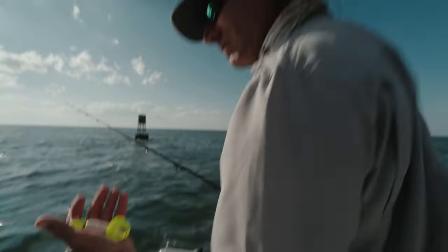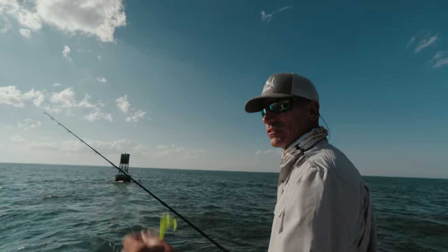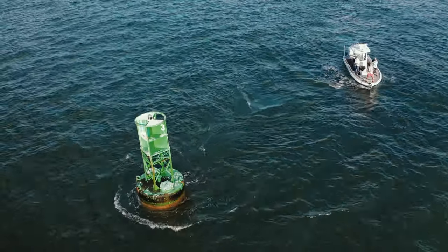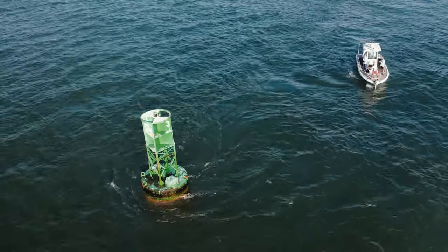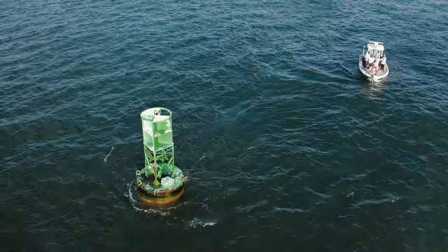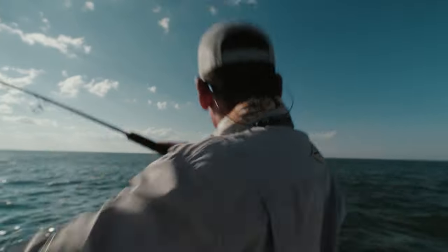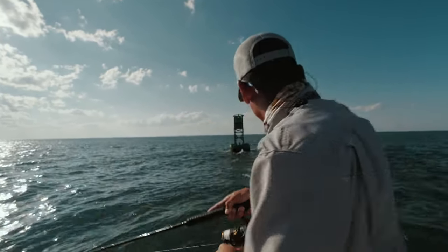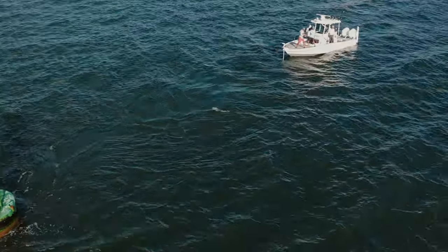Twirly tail Gulp. They like eels, so that is about as close as you can get to me. I got him. Got him on the go. These things eat it. They look just like an eel though, so it's perfect.